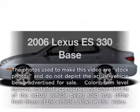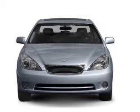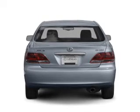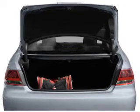Introducing the 2006 Lexus ES 330. If you're looking for an automobile with great attributes, look no further. With a reliable six-cylinder engine that responds smoothly to its five-speed automatic transmission, stand out from the crowd with premium wheels. The anti-lock braking system will keep you safe on the road.